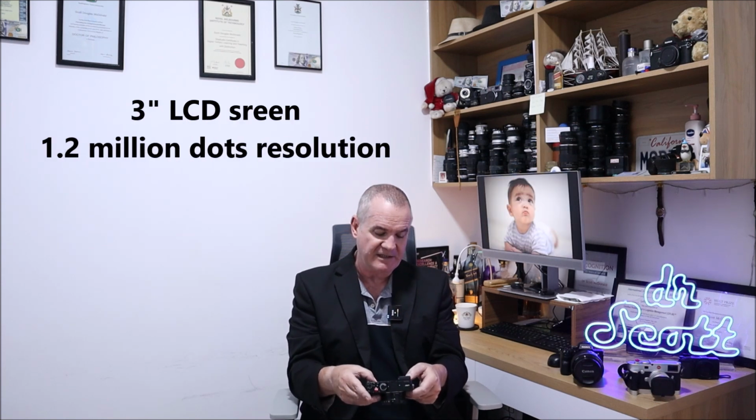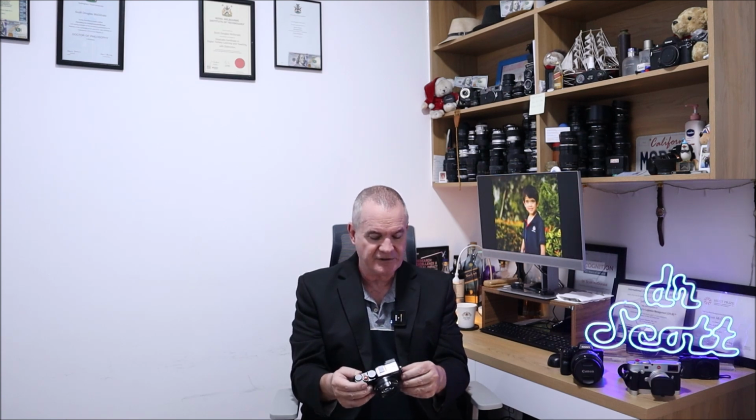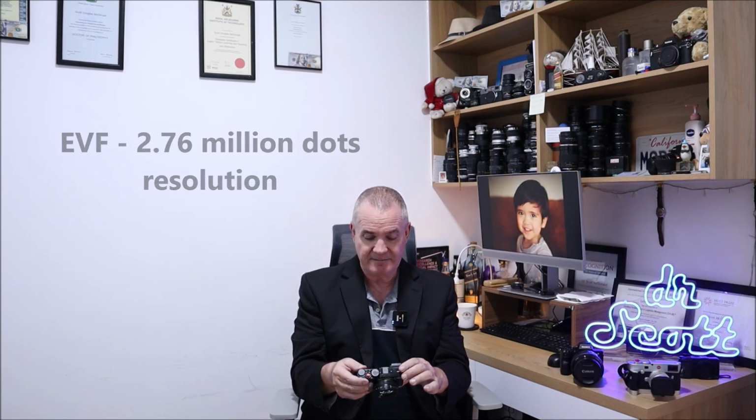So anyhow, that's the screen: 3-inch, 1.2 million dot. So its resolution is not bad. It's not the greatest, but it's not bad. It has an electronic viewfinder, which out of all the compact cameras, again, is pretty decent. Decent quality, 2.76 million dot. So again, it's not bad. It's got the same as the LX100 Mark 1.